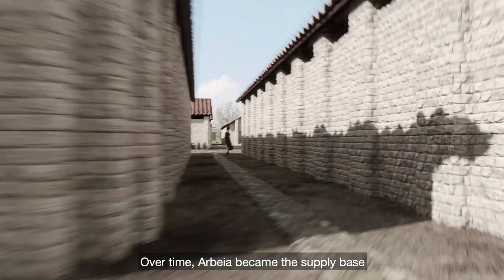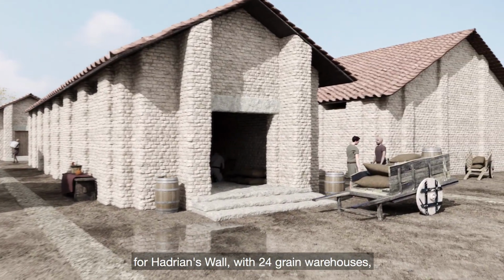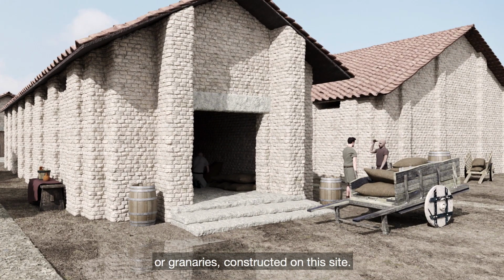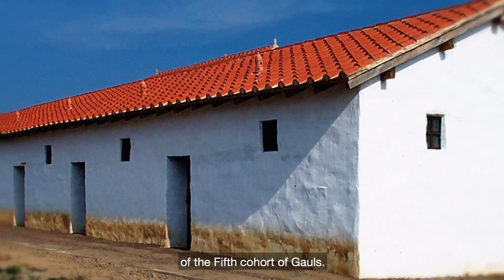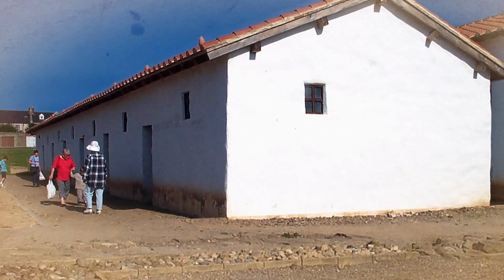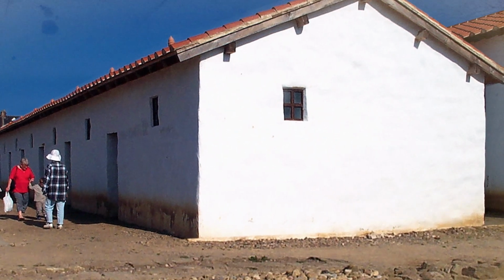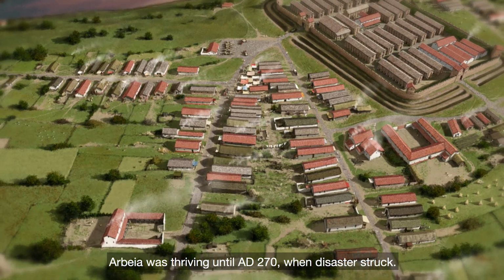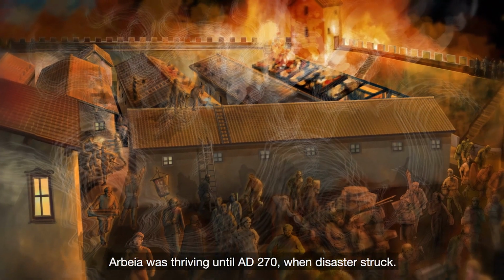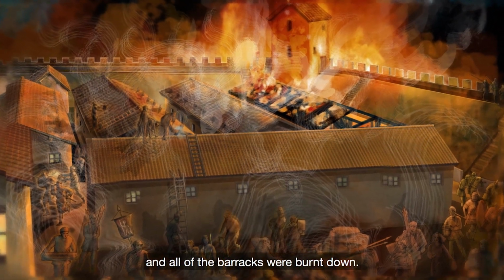Over time, Arbeia became the supply base for Hadrian's Wall, with 24 grain warehouses or granaries constructed on this site. And it also became the base for the soldiers of the 5th cohort of Gauls. One of their barracks has been reconstructed alongside the commanding officer's house. Arbeia was thriving until AD 270, when disaster struck. There was an enemy attack, and all of the barracks were burnt down.